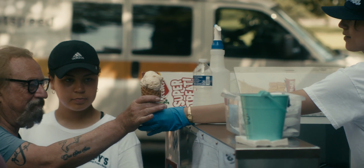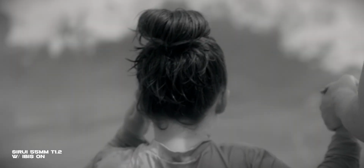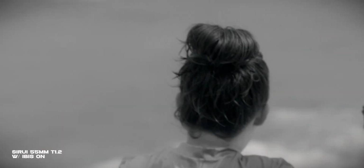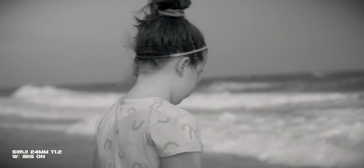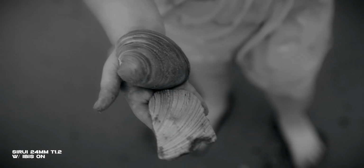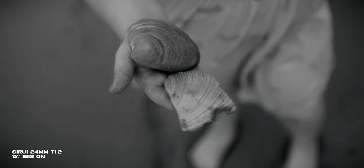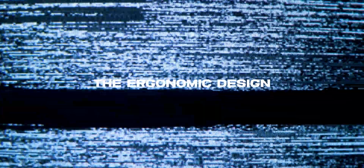Now, another reason why I like this camera is because of its IBIS. Lumix has become known for their IBIS, and this camera is no different. And that makes sense because it is a smaller sensor, and so it has a little bit more room for the IBIS to work better. And so that is something that I've come to love and just appreciate about this camera, is how good the IBIS actually is.